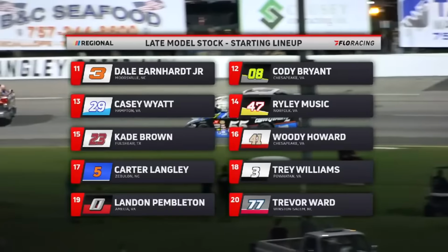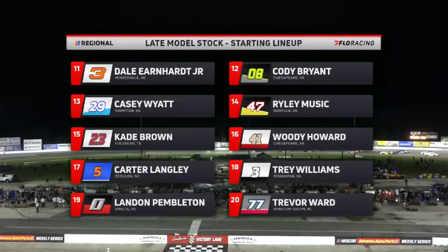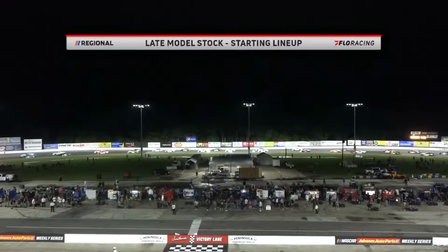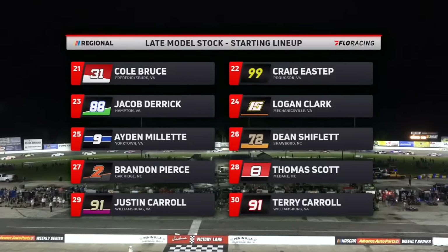Casey Wyatt starts in 13th spot. He's made many starts here. He had an engine change earlier this week. Past winner in 2009, Woody Howard will start in 16th spot, and Trevor Ward, who won at Martinsville last year, and as we documented, the Virginia Triple Crown champion last year, starts outside of row 10. I spoke with Trevor in practice earlier today.